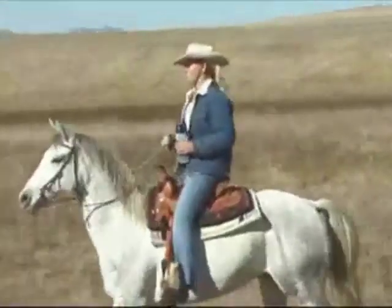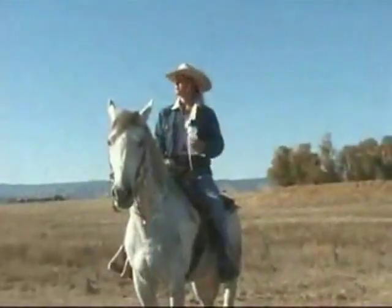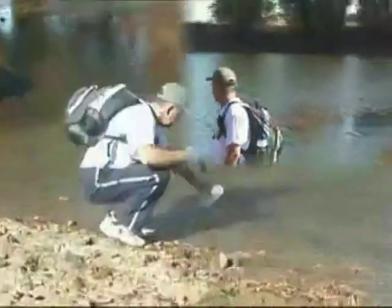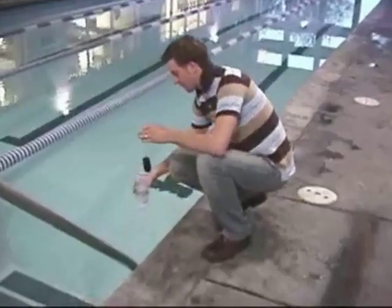You can take your GBG water filtration system anywhere you go. Out on the range. At the lake. Dip it in the pool.